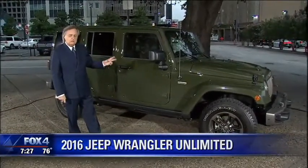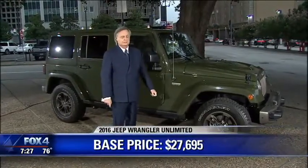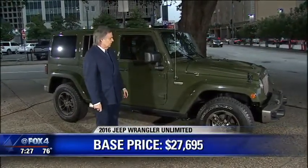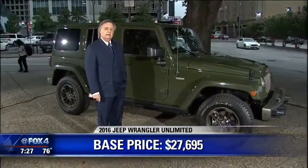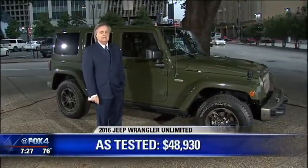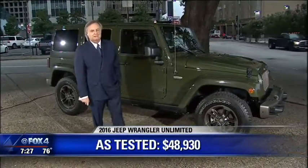Now, they start under $28,000. This one is the 75th anniversary edition, which has the army green that I thought became passé in 1965, and it goes to $48,000. But again, the higher price these things are, the faster they fly off dealers' lots.